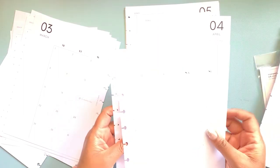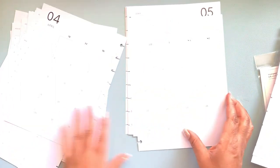Let me see, what would I prefer? I think what I would prefer is, instead of using this page, to use this page and have it go this way. Yeah. That back where it belongs. All right, and then we go through March and then April. Yeah, that's perfect. Okay. And then we'll just leave these pages out so that I'll know.